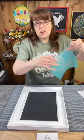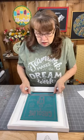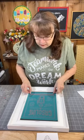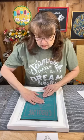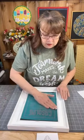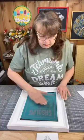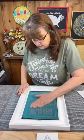We're just going to do this in one color because honestly, I think that will look cool. It'll look cool on this black background. So I'm just going to center this, push it down, make sure there's no air bubbles, and make sure there's no lumps of fuzz underneath.